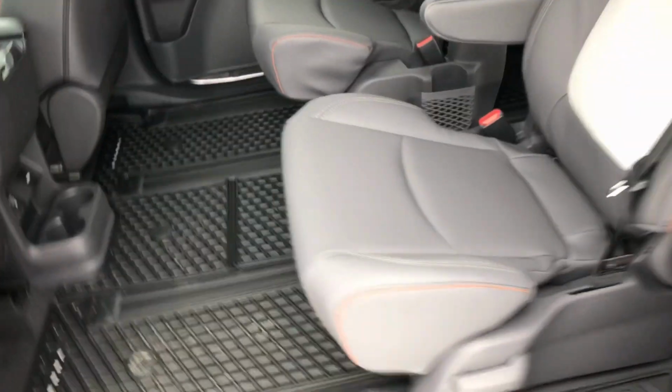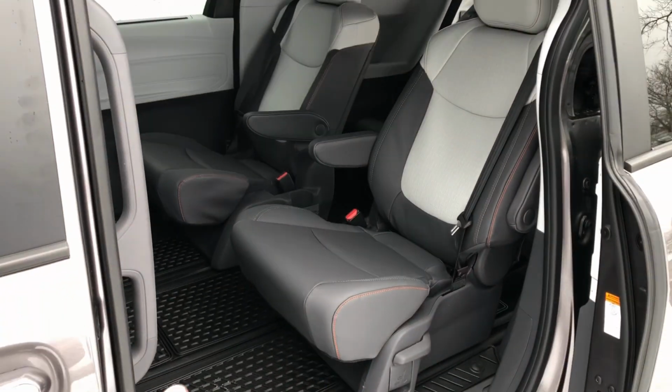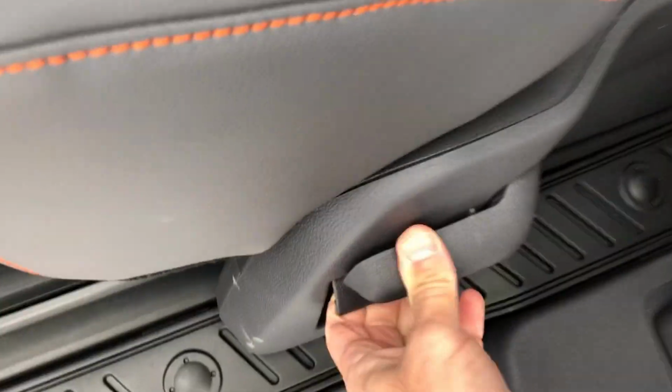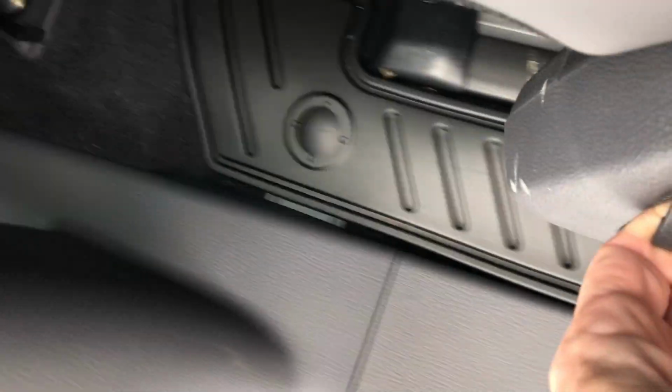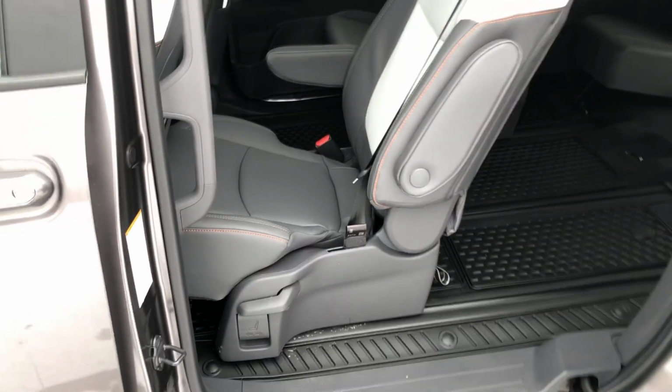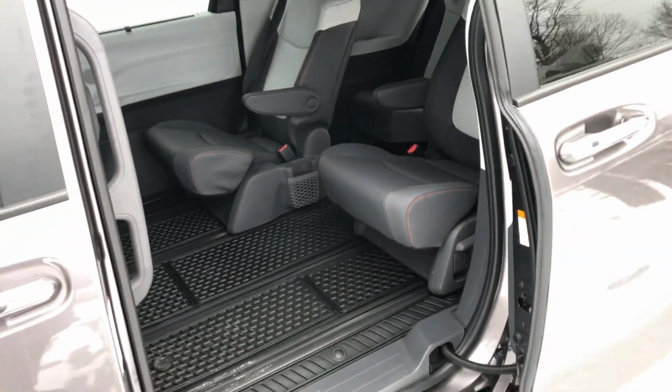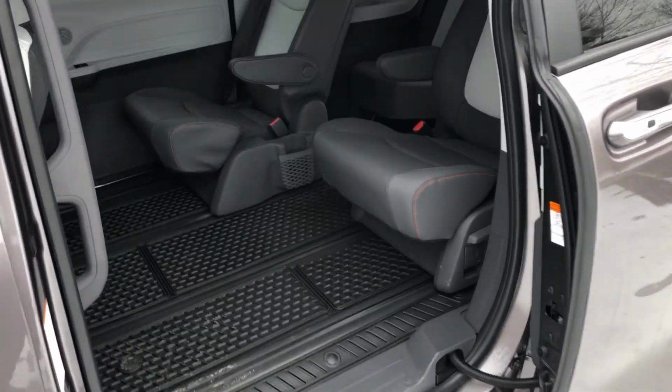In the rear with the captain seats, you get the super long sliding. I don't know if I'll be able to do this with one hand. There we go. So this is how far forward you can actually slide. It slides over 620 millimeters. So you can actually have real limo-like rear room if you push them all the way back.